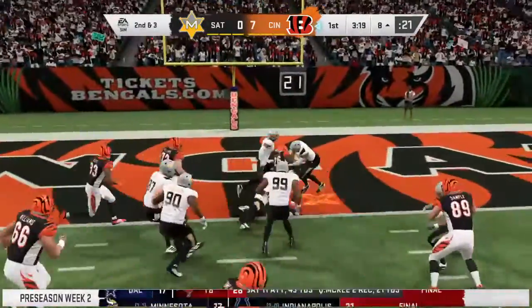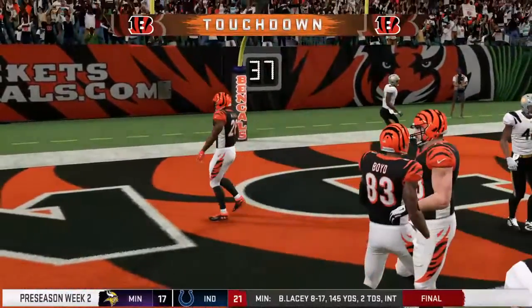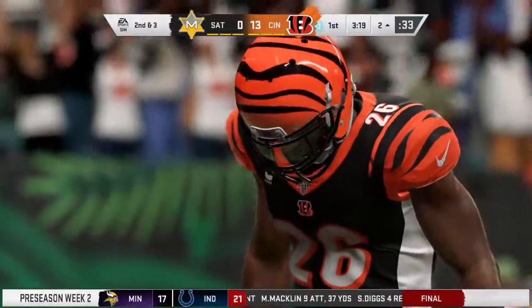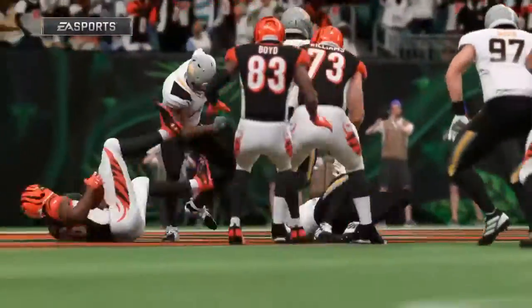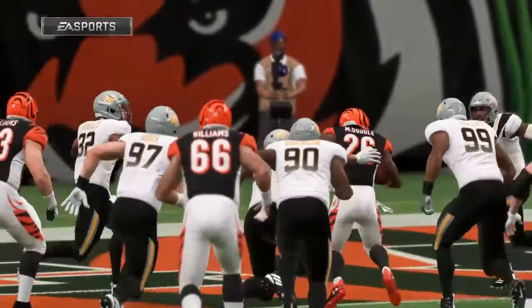rock. And he will take it on in for a Bengals touchdown. An 8-yard touchdown run. And the Bengals, they widen their lead. Solid job up front. Really just a solid job all the way around to get that one in. That was well executed, wasn't it? Well blocked, well run. End result, 6 points. Touchdown.